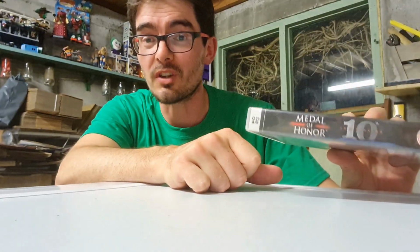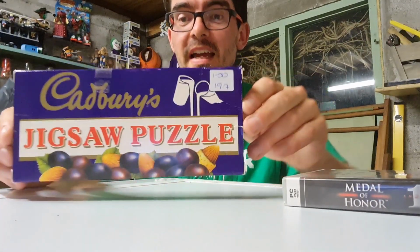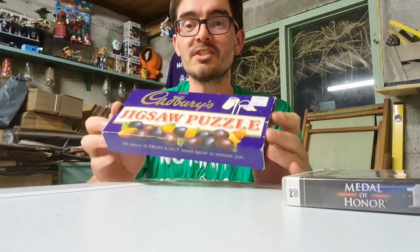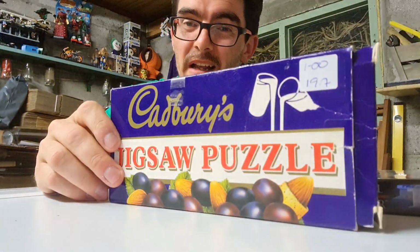So, pretty solid start. The next one I bought to resell, but I don't think it's worth much. I was looking at the wrong thing on sold listings, but I picked up this Cadbury's jigsaw puzzle, fruit and nut. I love the box. It actually looks like a bar of chocolate. It's amazing. And paid £1 for it. Resale value about £2.